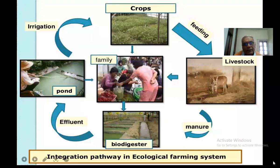So, it is an integrated farming system model. It has crops, livestock, a pond, fisheries, animals, and biodigestion. So it is an integrated pathway in an ecological farming system.